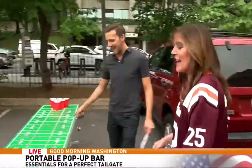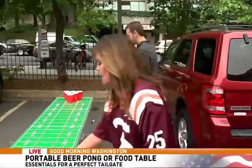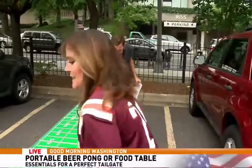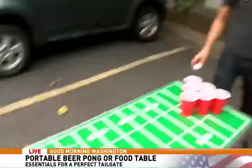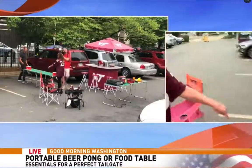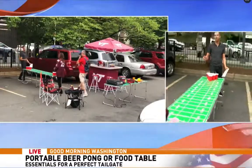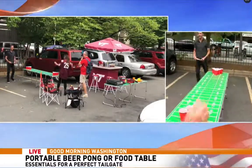All right. Next up: Go Pong beer pong table. Here you go. So it's an easy table to set up. It folds up into 4, so it's this big. It fits right in your car. It folds 4 times. So that's it. Unbelievable. Oh, I'm not very good at beer pong, by the way. Neither am I. I'm good at drinking beer, but not. Oh, there we go.